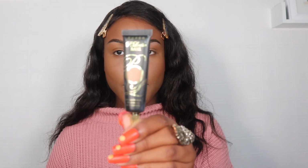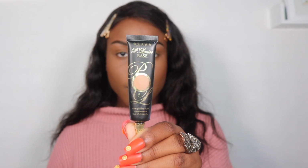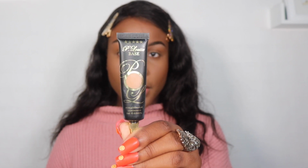As always, I'm gonna go in with the P. Louise base. Today I'm using this shade, it's the shade Grwm 05. This is one I usually use just because it's a bit like a concealer shade on my skin. It's not too dark. I don't tend to use the one that matches my actual skin tone because the colours just don't pop as well. So I like to use a shade that's just a little bit lighter. So I'm gonna pat a thin amount of that on my eyelid.